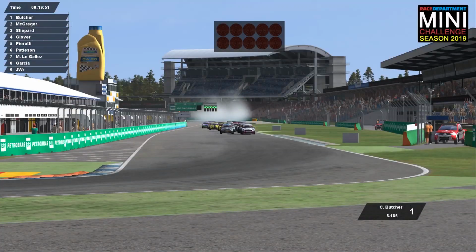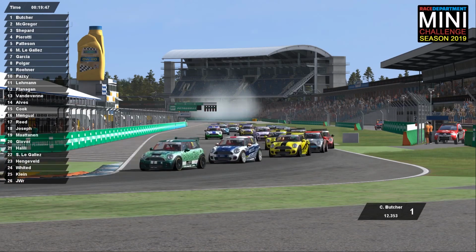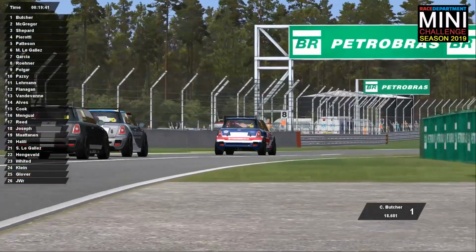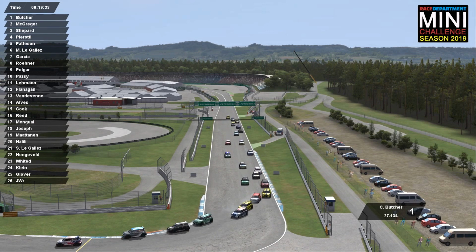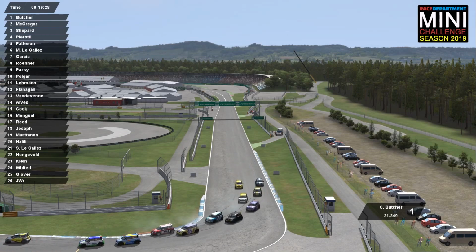Chris Butcher pulls away from the lead. A really good start there into turn number 1. Ross McGregor files in behind in second position, followed by the rest of the order, and it looks like it is going to remain clean for all 24 of our drivers at the start here. Heading up towards turn number 2, McGregor's already dropped off a little bit from Butcher. This is what Butcher really needs a little bit more of, to be honest, to win the championship.